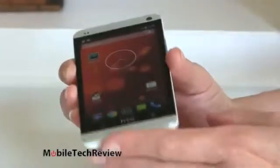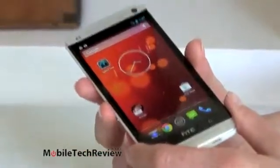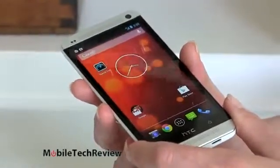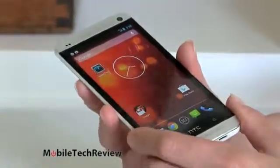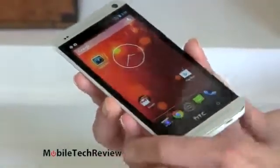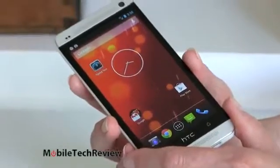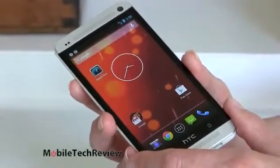In the case of Google Play Editions, which means the HTC One Google Play Edition and also the Samsung Galaxy S4 Google Play Edition, it's up to the manufacturer to provide you with OS updates, firmware updates. So it's a little bit more of a gray area. We don't know how long HTC will support this. Likewise, we don't know how long Samsung is going to support the Galaxy S4 Google Play Edition.